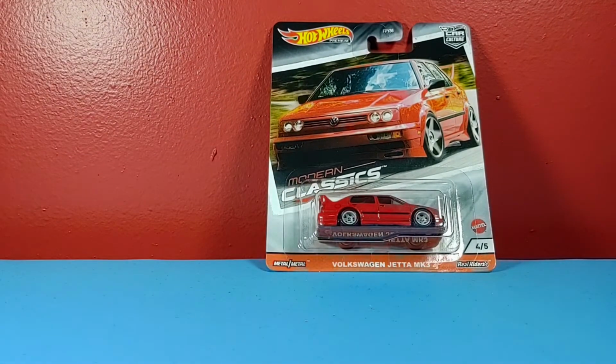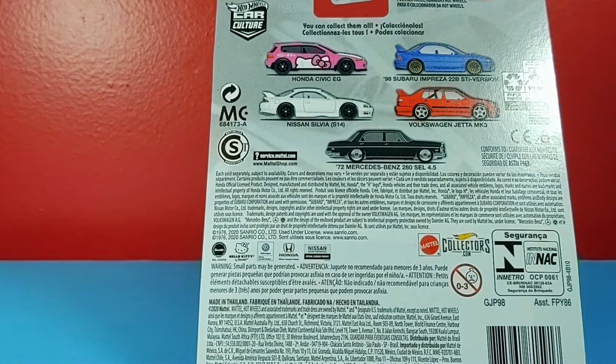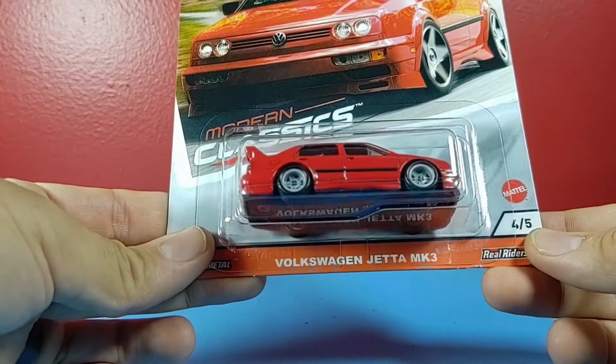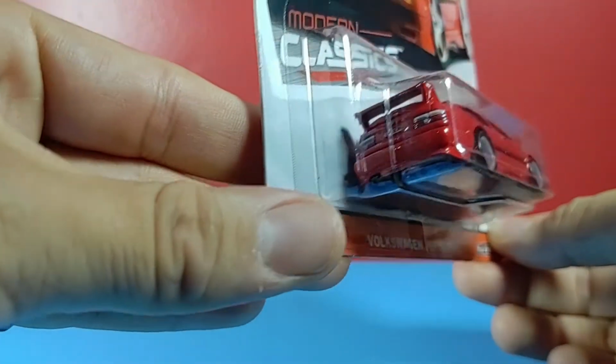This comes from the Hot Wheels Premium line of the Hot Wheels Car Culture Series, and this is the Modern Classics set. This is one of five, along with a Honda Civic EG, a Subaru Impreza, and a Mercedes-Benz 280. Now, as we can see here, the Jetta comes in red with some gray rims and a black base. Let's go ahead and get this one open so that we can take a closer look.